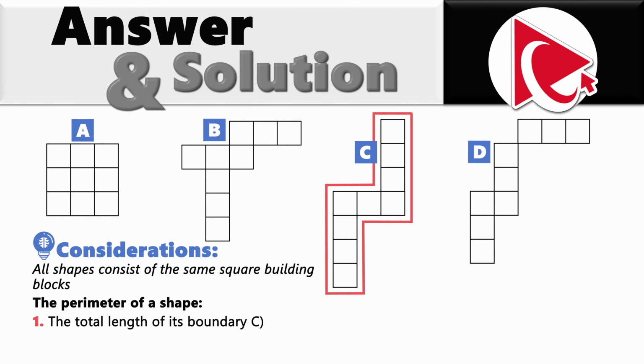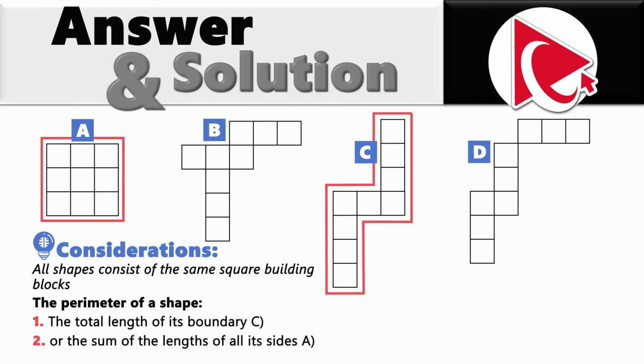And the second way to calculate the perimeter might be the sum of the lengths of all of the sides. An example of this shape might be the square, which is represented by shape A. Because the squares are all the same, we can use the square as 1 unit in the calculation. For example, the rightmost side in shape C could be calculated as 4 units, and the rightmost side in the square would consist of 3 units.